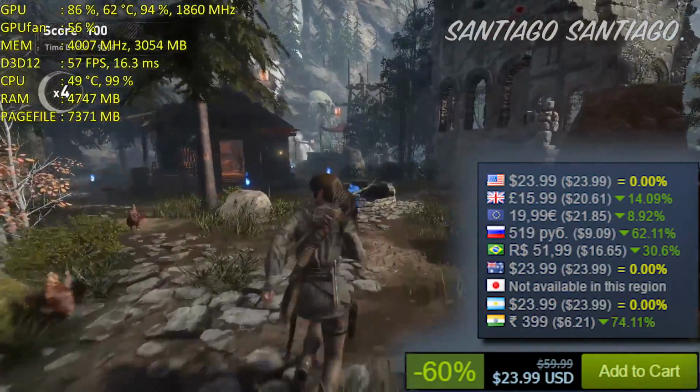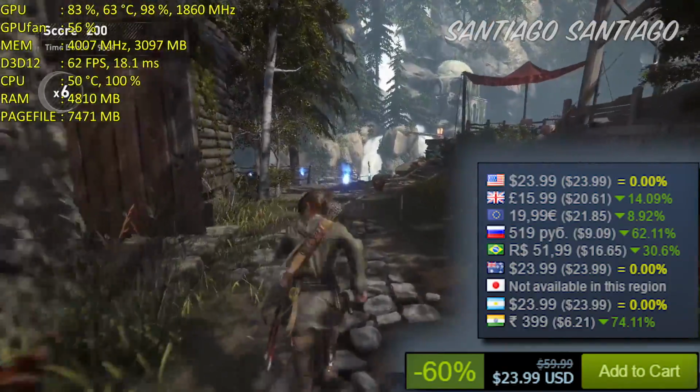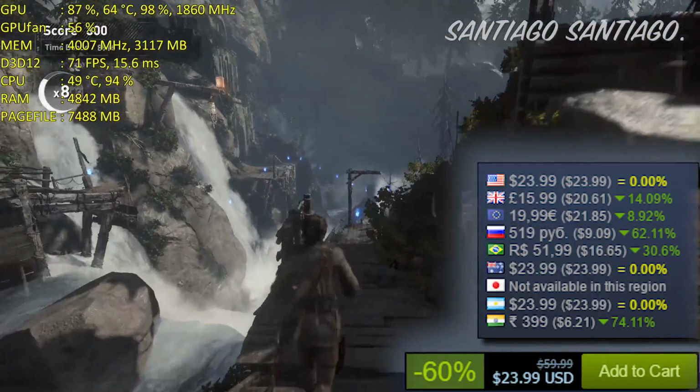Rise of the Tomb Raider 20-year celebration, 60% off, which knocks it down to $23.99 US. So this is Rise of the Tomb Raider with all the DLC. So this includes the season pass plus the base game. I think this is a fantastic price for this game.